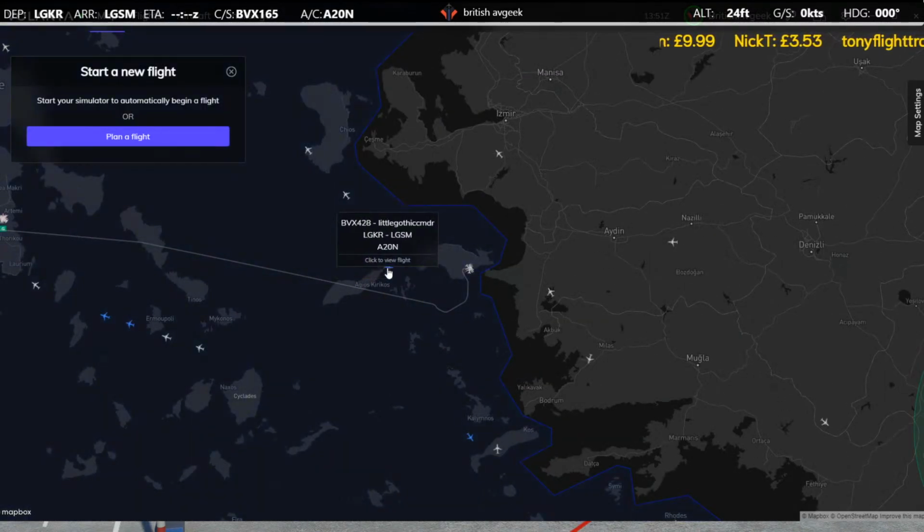Who's this coming in? Ah, that's Dylan. He's on his approach now as well, so we'll be able to catch him make his circling approach live. Good luck to Dylan.